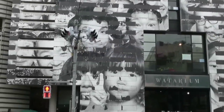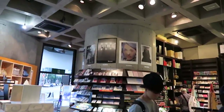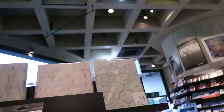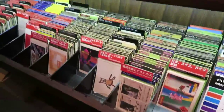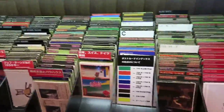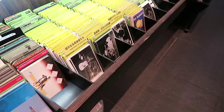The Watari Museum is definitely a really hip museum. They have works from really famous modern and contemporary artists. This is a great place for those looking for cool contemporary artwork by a good mix of Western and East Asian established and emerging artists. The museum also has a cafe and a store with an insanely cool vintage postcard selection. And if you watched my June favorites, you know my love of postcards.